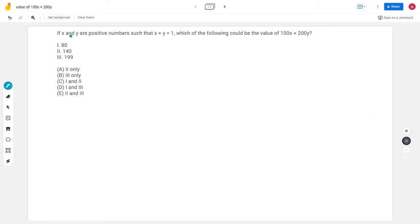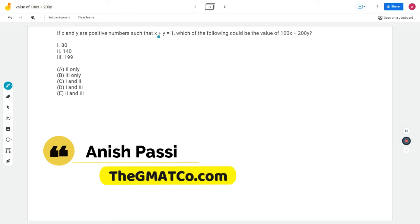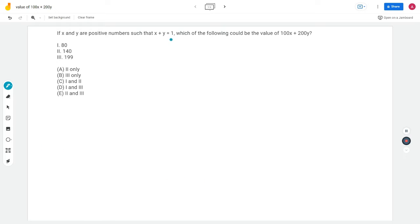Let's take a look. If x and y are positive numbers such that x plus y equals 1, what kind of positive numbers would add up to 1? Well, they both would need to be more than 0 because they're positive, and they add up to 1, so they'll both need to be less than 1. As an example, maybe something like 0.1 plus 0.9, 0.2 plus 0.8, and so on. So x and y would both be between 0 and 1, and they add up to 1.